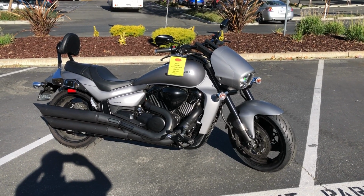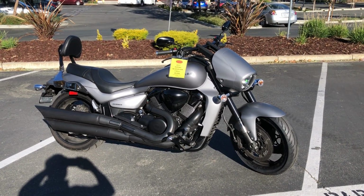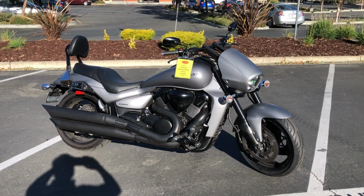Here we are at Contra Costa Powersports at our new location, 1150 Concord Ave. And today we have our 2017 Suzuki Boulevard M109R.